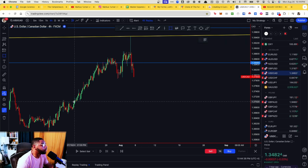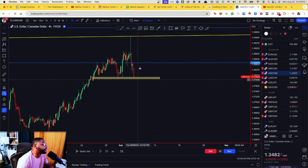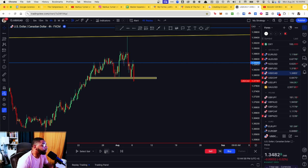I'll use this as an example. If we can break this low here, then I can see us coming down, giving us a bearish flag by retesting and then dropping. That was what I was looking for when I was trading. We're still not breaking, but then we finally broke. I was like, okay, we're about to be in the game.